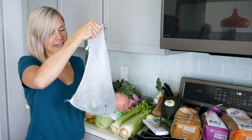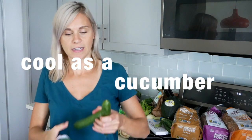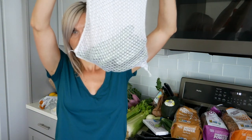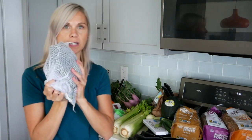Okay, and then next up we have a bunch of cucumbers. So these baby cucumbers are amazing. We go through a lot of these every week. As you can see, I have a big bag of them, and we've already dug into about 3 of them, and we just bought them a couple hours ago. So these are a staple. I love the mini cucumbers. So does my husband, my daughter, and my son. So yes, we always buy a lot of these.